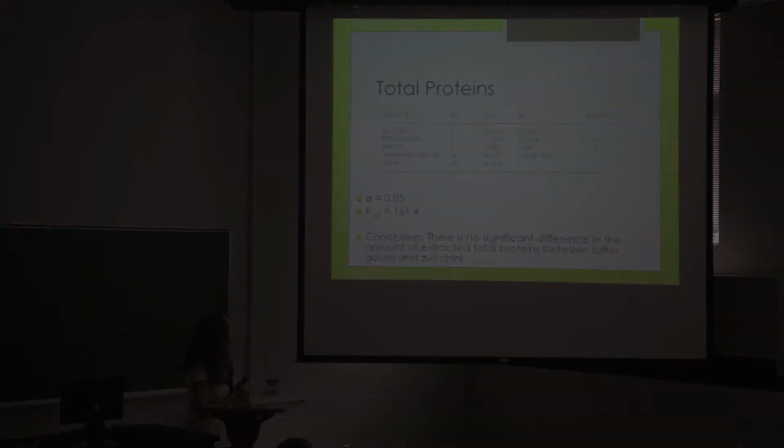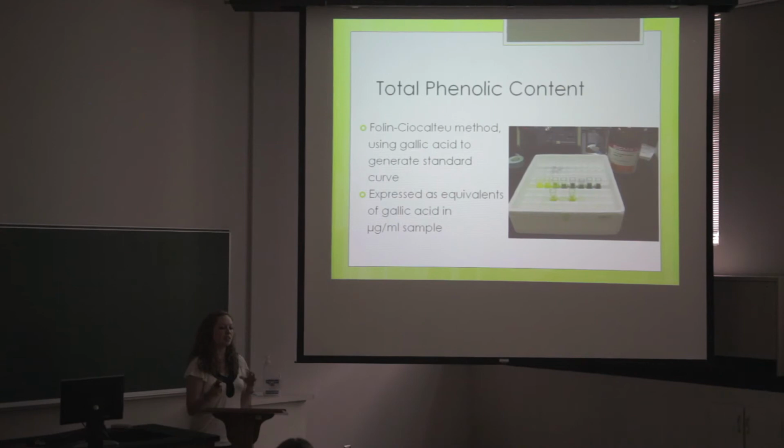Just how it goes. Total phenolic content is important because it's a very wide class of compounds in the plants. You have tannins, chlorophyll, what else? A lot of the products in plants are usually phenolic compounds. Gallic acid is also another one. So I wanted to see how much bitter gourd and zucchini had of those compounds. And I used a Folin-Ciocalteu method using gallic acid, which is a phenolic compound, to compare back and see how much my plants had.